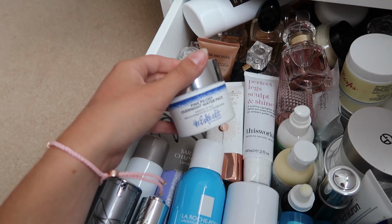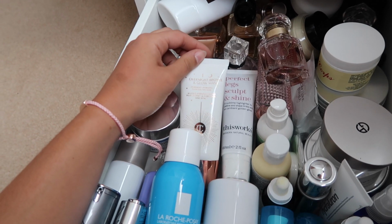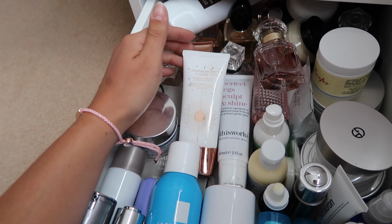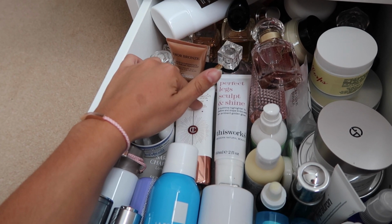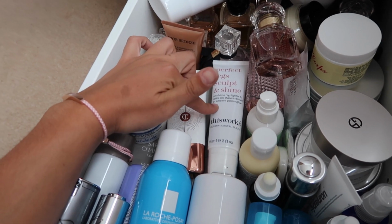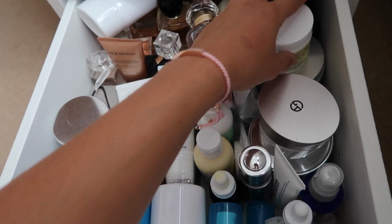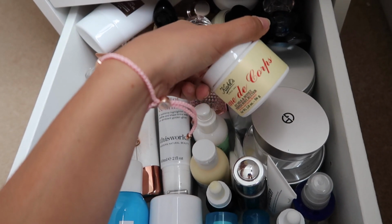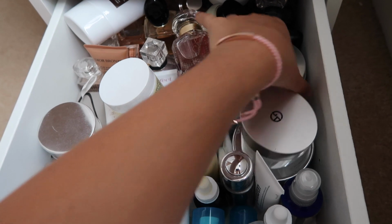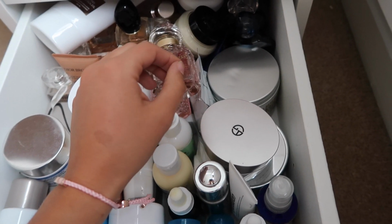But anyway, I've got the Estee Edit Pink Peony Overnight Water. I've got the Overnight Bronze and Glow Mask from Charlotte Tilbury. I'm keeping this in here because I'm still testing it out, because I haven't really made my mind up on it yet. I've got the Perfect Legs Sculpt and Shine by This Works. I've got the Kiehl's Skin Rescue, which I always have and always will. I've got a Kiehl's Creme de Corps Body Butter, and then underneath I have got the Origins Ginger Souffle, which is the most amazing body cream ever.